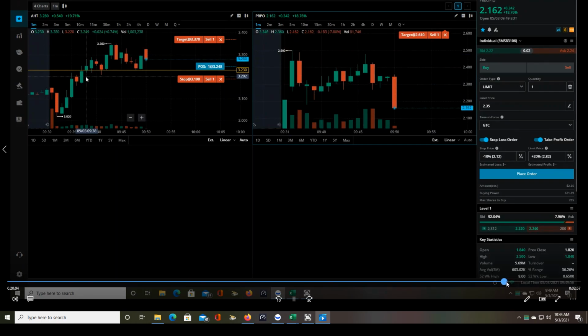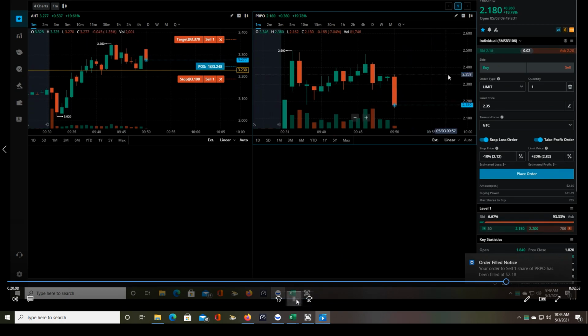And PRPO just stopped me out right there. I'll just let you see it hit my stop loss. There we go. 219. You can see it was flushing down really hard, so I got 1 cent slippage. That's going to happen, and it doesn't really matter what your broker is. If the stock is flushing like that, you're going to get slippage. You can have the best broker, the fastest broker, and you're still going to get slippage. Maybe a little bit less, maybe not.